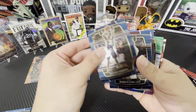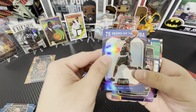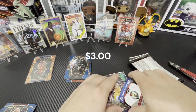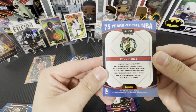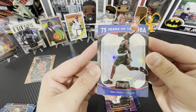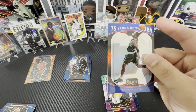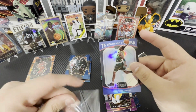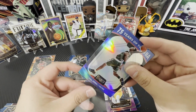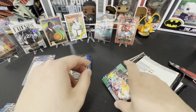Isaiah Jackson rookie card. Darius Garland and Paul Pierce, 75 years of the NBA. Look at that card. And it's Paul Pierce, Hall of Famer, 2008 NBA champion, and he was a 2008 Finals MVP as well. Definitely worthy of being in the 75 players of all time. Oh wait, okay, I thought that the card was damaged, but it's not. So it's still a good card. And his number is retired with the Celtics. Well accomplished career.